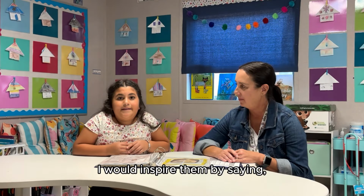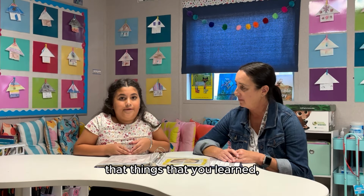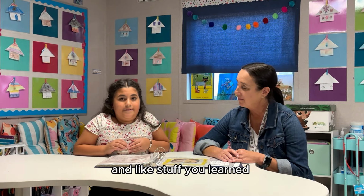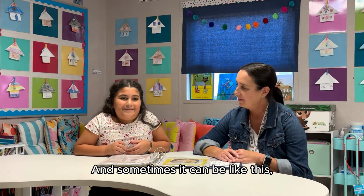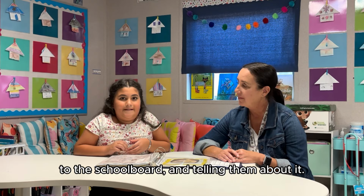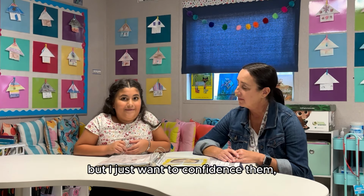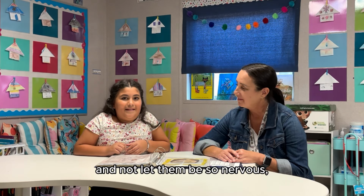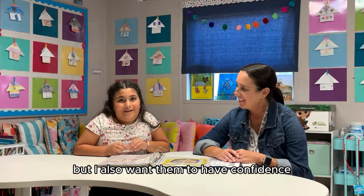I would inspire them by saying you're just presenting a shield, the things that you learned throughout the year, to people. And sometimes it could be like this, sometimes it could be like going to the school board and telling them about it. But I just want to give them confidence and not let them be so nervous. Of course they're going to be a little nervous, but I want them to also have confidence walking in.